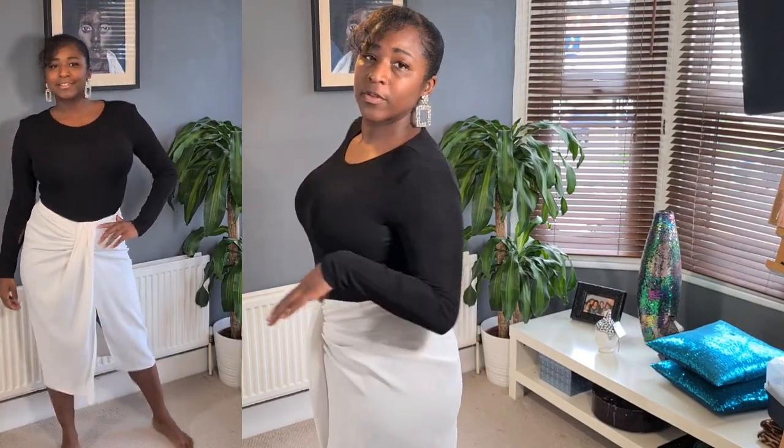So I did get the cream version, so I'm gonna put that on now, okay. This one I got in a size large. They didn't have the extra large available. It is a bit on the snug side. It's one of those ones where it probably fit perfectly in the morning, but by the nighttime, especially after a meal, you'll be busting loose.